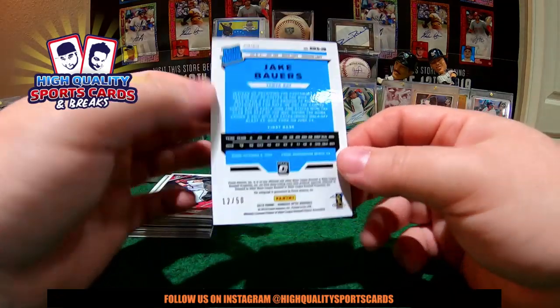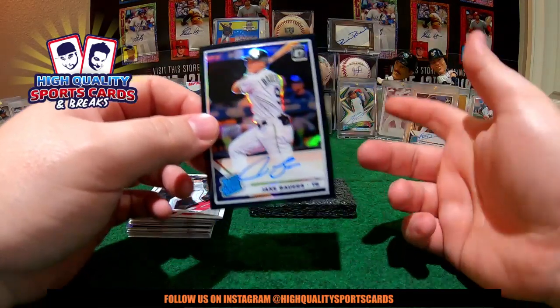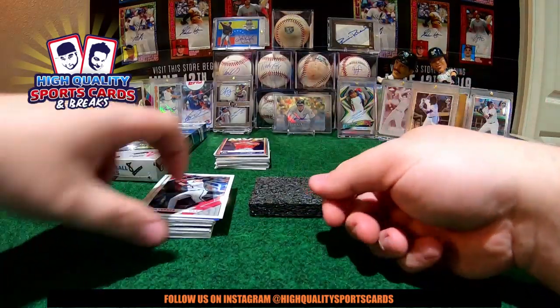Onecard Auto, out of 50. Black, my friend. Tampa Bay Rays. You see? That's what I'm saying. I'm still sleepy, man.